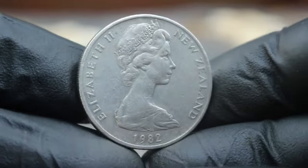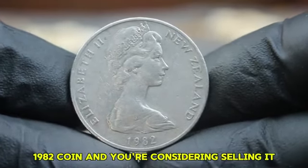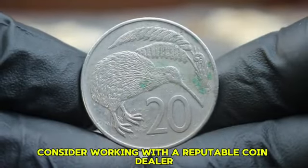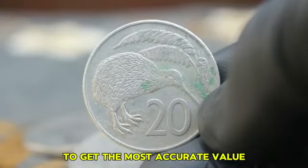If you have a New Zealand Kiwi 20 cents 1982 coin and you're considering selling it, or if you're just looking to add it to your collection, make sure it's properly evaluated. Consider working with a reputable coin dealer or getting a professional appraisal to get the most accurate value.